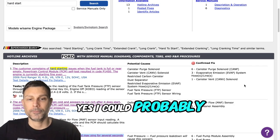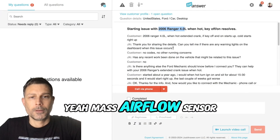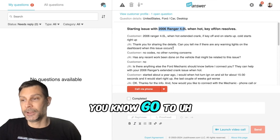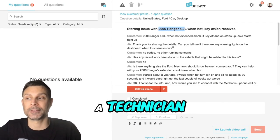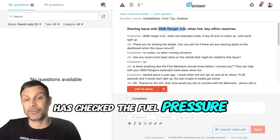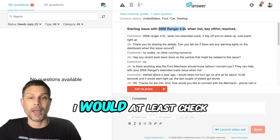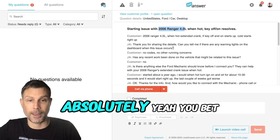Do you think it could be a mass airflow sensor? Well, that wouldn't be my first go-to. Yes, there's a possibility, but as a technician, if there's no codes in the computer and if nobody has checked the fuel pressure, then no, I wouldn't just pull the trigger and replace that mass airflow sensor. I would at least check fuel pressure first. Fuel pressure first and see what that does. Absolutely. Okay. Yeah, you bet.